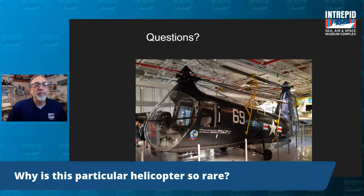Why is this particular helicopter so rare? Because they didn't make a lot of them, and they only made 339, and that includes ones for Canada and for France. They just didn't use them very often. They were on carriers for the most part. The Army had them. The Army found it kind of lacking in power for what they wanted to do, because you could only carry a couple of guys and a little bit of cargo. And the Army was looking for something to carry a whole lot of armed guys and even bigger helicopters to carry big stuff. And you're also looking at the late 1940s.